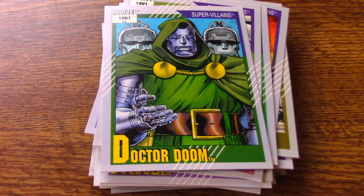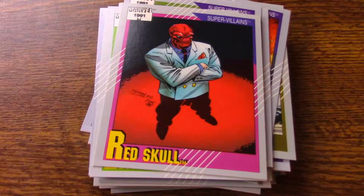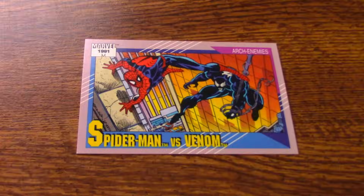Number 88, Dr. Doom. Dr. Doom uses robotic duplicates of himself that are so flawless that no one can tell the difference. Number 89, Loki. It's got an ominous artwork there of Loki hovering over a city. Number 90, Red Skull. Now we're on to a section of these cards known as Archenemies.